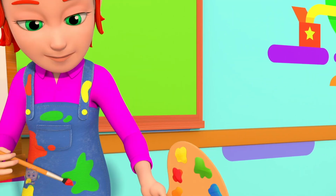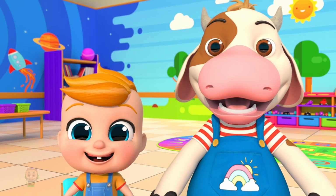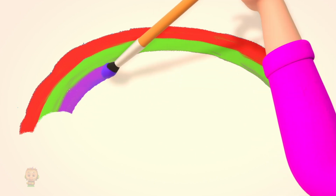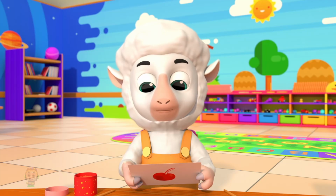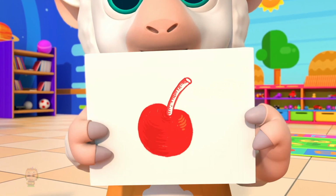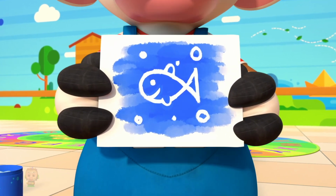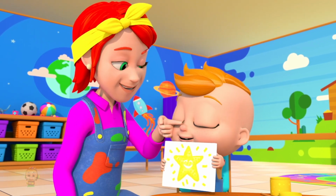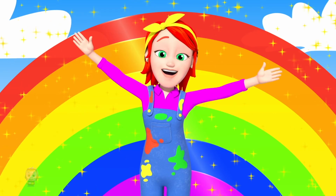Colors are so beautiful. A rainbow, so wonderful. Red, green, purple and blue. With orange and yellow too. With red, we can paint a cherry. With blue, we can paint the sea. With yellow, we can paint a star. By colors surrounded we are.